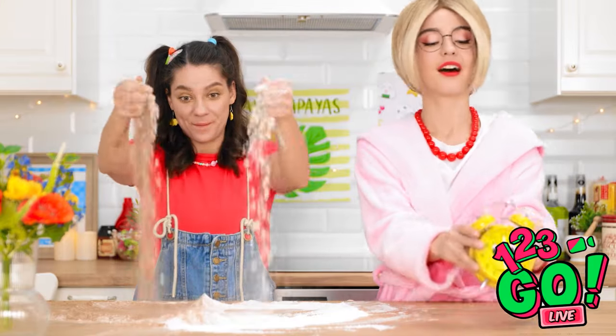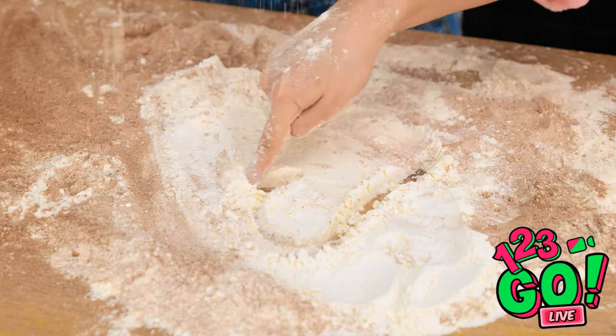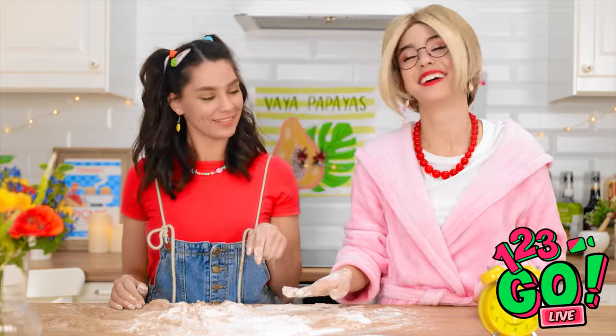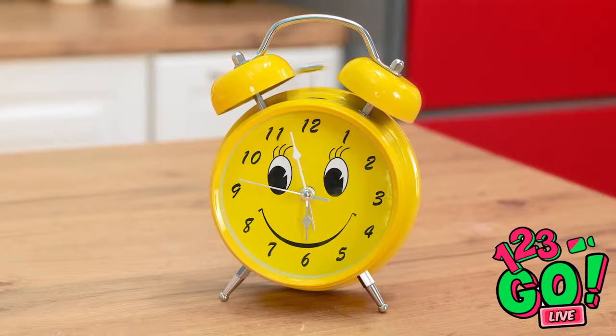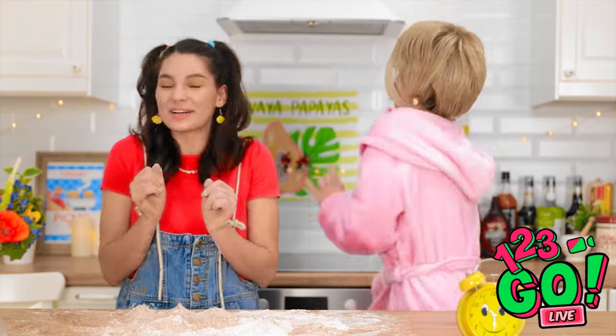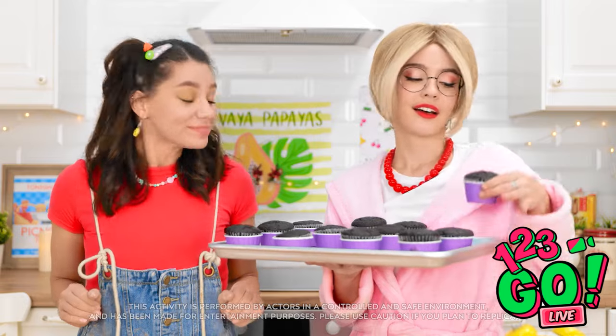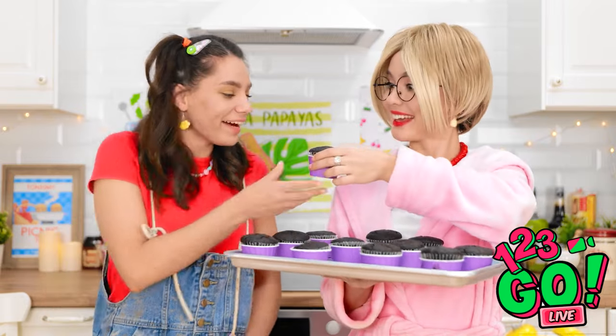Whee! We need to set the timer. That gives me an idea. I love spending time with you. It's a heart, Mommy! This is perfect! Our cakes are ready! Yeah! And they smell amazing! Enjoy, dear.